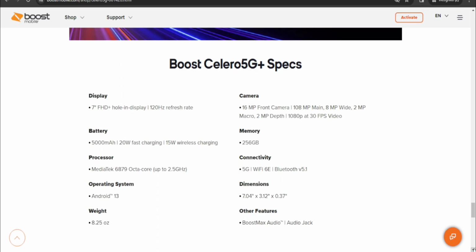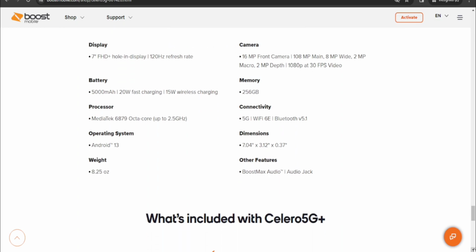The Celero5G Plus weighs 8.25 ounces. Camera: 16 megapixel front camera, 108 megapixel main, 8 megapixel wide, 2 megapixel macro, and a 2 megapixel depth camera on the back. 1080p videos at 30 frames per second. 256 gigabytes of storage. 5G, Wi-Fi 6E, Bluetooth 5.1. Dimensions on the Celero5G Plus: 7.04 inches height, 3.12 inches width, and 0.37 inches depth.